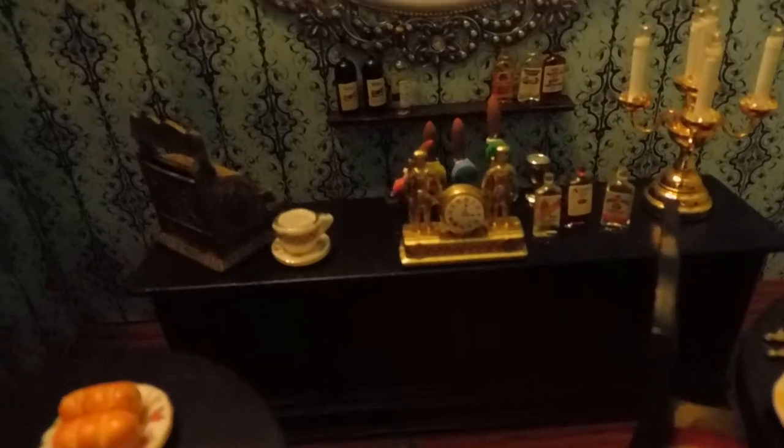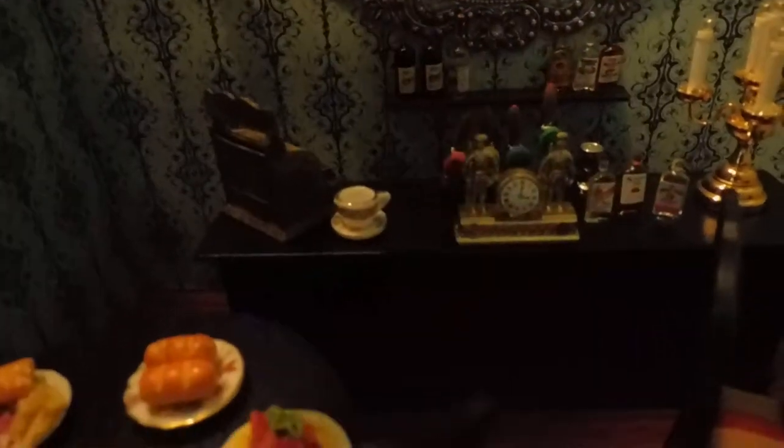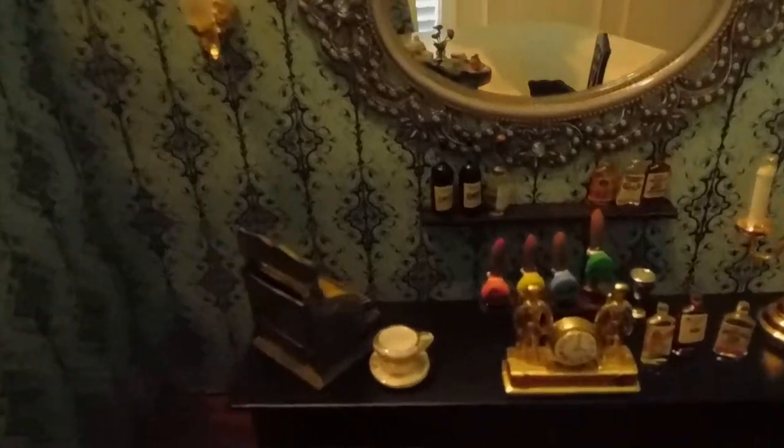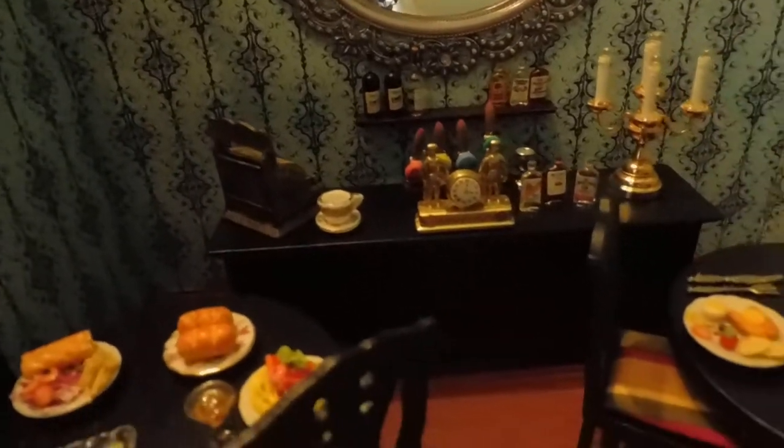I purchased most of this stuff off of eBay. Let's get her back up there where she belongs. She doesn't want to sit right. Some of the wine in the back. Okay, a little pan out.